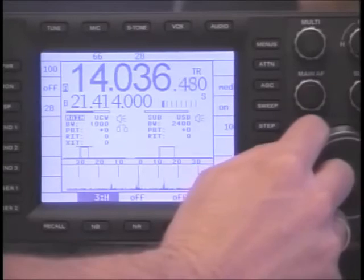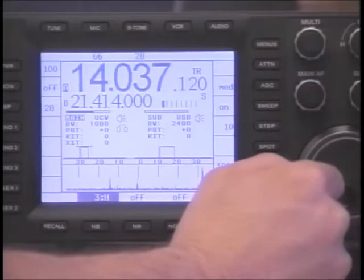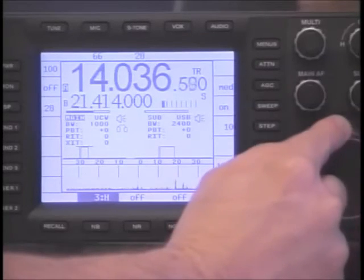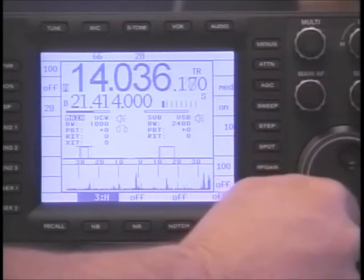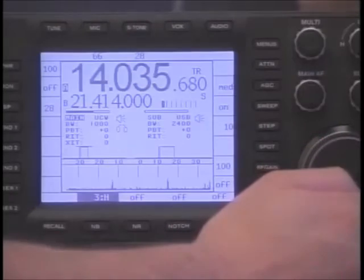Through the center, and then off to the side. Then we'll tune back again, back across the middle, in the middle, and then as we tune past it, it goes out through the right side headphone.